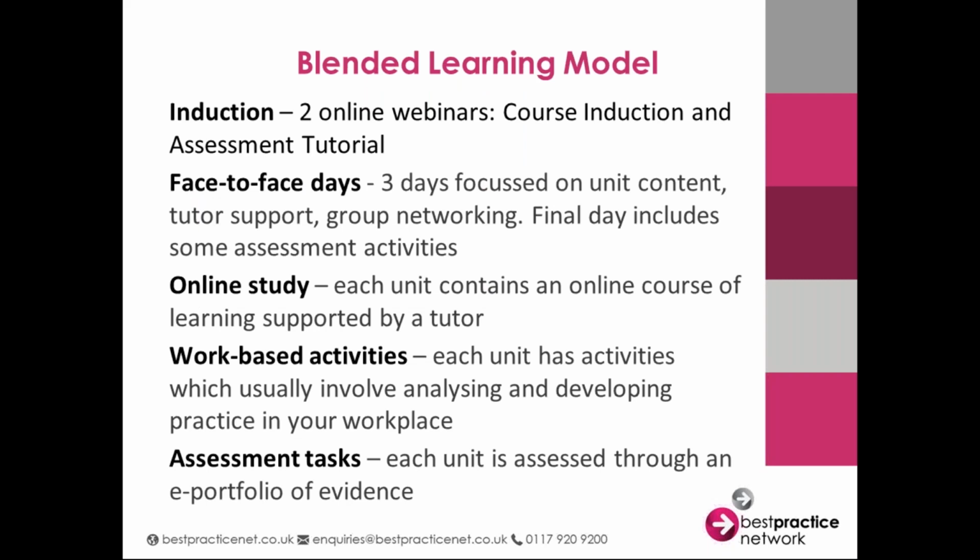Okay, so we're offering a blended learning model. What that will look like in practice is online induction. We'll have 2 webinars. One is a course induction, telling you all about the course and how to access it and what you can expect and requirements, etc. And the other is an assessment tutorial talking about assessment methodology and the principles of assessment, but also examining the keywords of evaluate, analyze, and describe, which very much form part of the program.